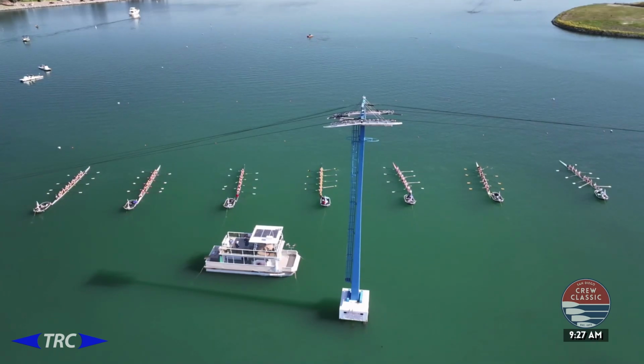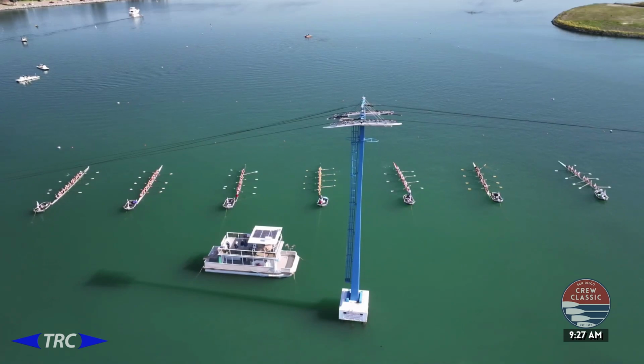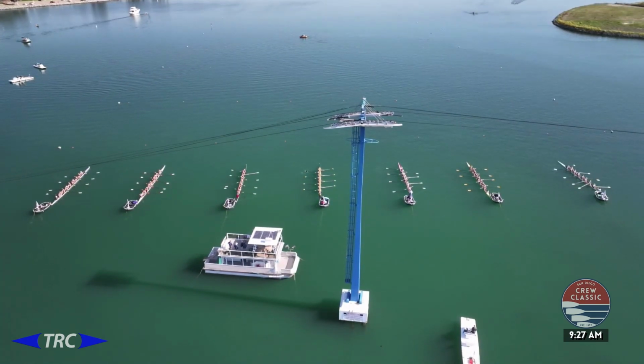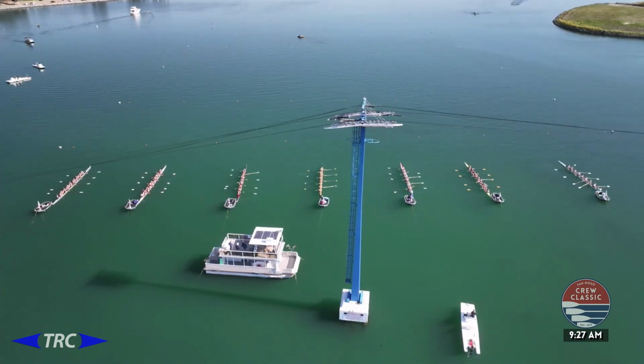Supporters of the regatta. The Whittier Cup was first awarded in 1983 with the running of the inaugural Women's Invitational race at the Crew Classic. This trophy is now widely thought to be the premier prize of the early spring collegiate rowing season and is a marquee event at the San Diego Crew Classic.